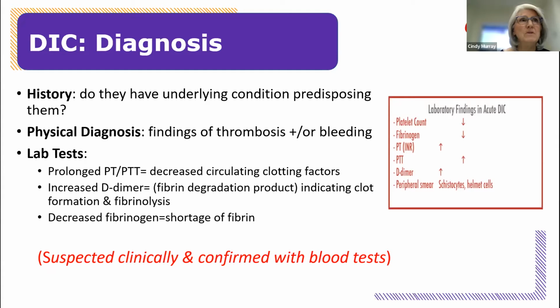Maybe you know that, Brian. Is that part of the routine blood work on the leukemia? Yeah, I don't think it is. But all the literature will tell you that you should be doing that. So our lady pretty certainly was going through DIC with her APL. Next slide, please.